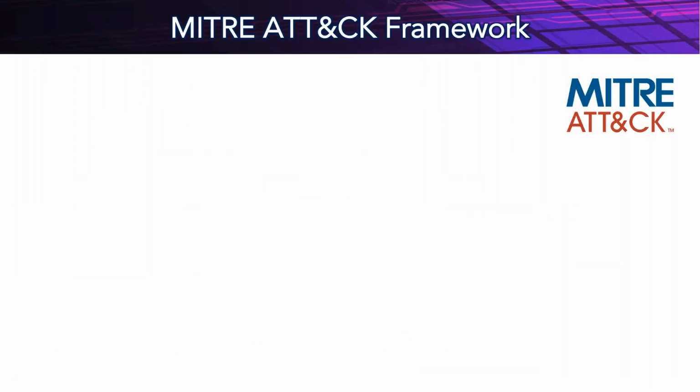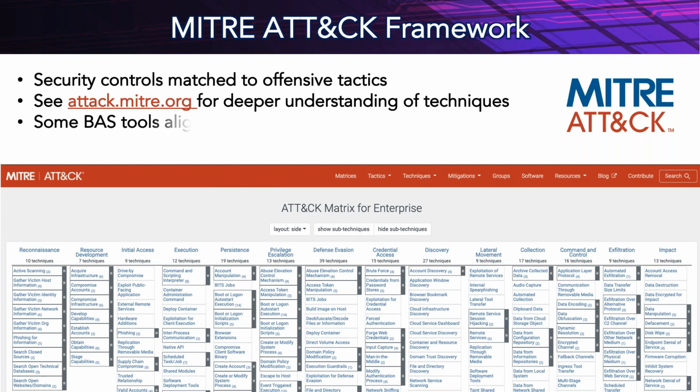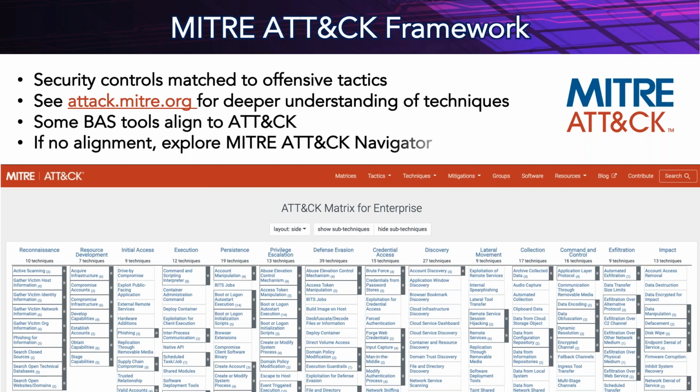So now we'll get into the MITRE ATT&CK framework. MITRE ATT&CK, which stands for Adversarial Tactics, Techniques, and Common Knowledge, is the leading security reference framework. What the MITRE group has done is organize attacker techniques into multiple categories along the attack chain. On the MITRE ATT&CK website, you can drill into techniques under each of these categories. It'll help you get a better understanding of how a technique works, threat groups that are known to use it, how to detect and mitigate the techniques, along with related articles. This helps organizations seeking a way to match security controls to these offensive tactics.